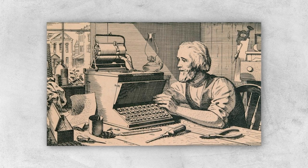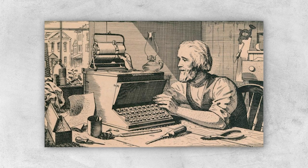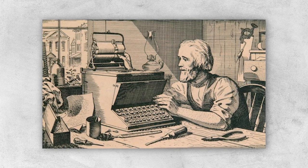The difference between this and more modern incarnations, however, is this first device more or less mimicked the layout of a piano keyboard and positioned the keys in alphabetical order in those two rows.